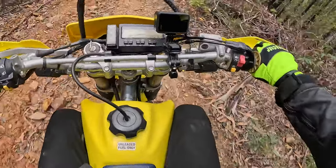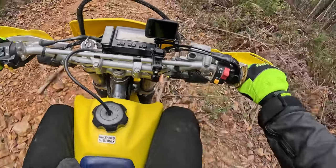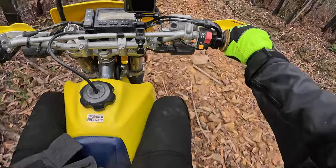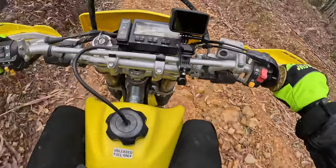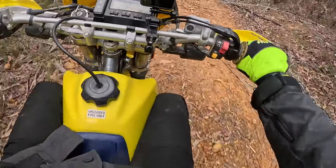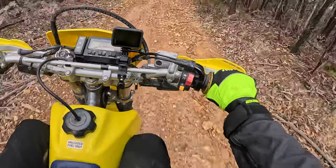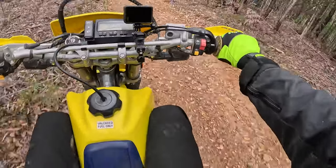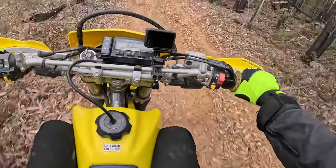Going up these sorts of hills is a hell of a lot more fun than going down them. You can't look up when you're half in a ditch either. Just gotta let the bike do the work. And then before you know it, you're back down onto semi-flat ground.